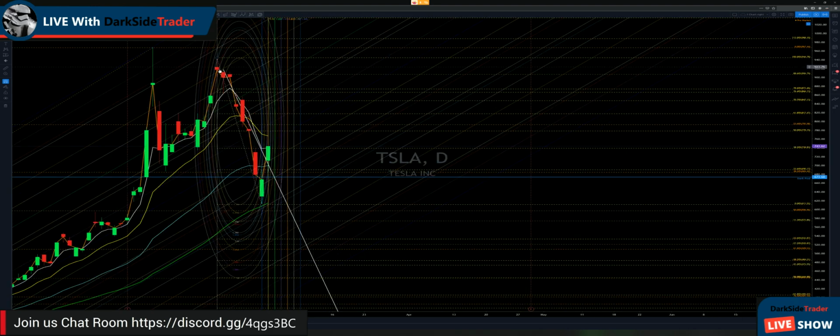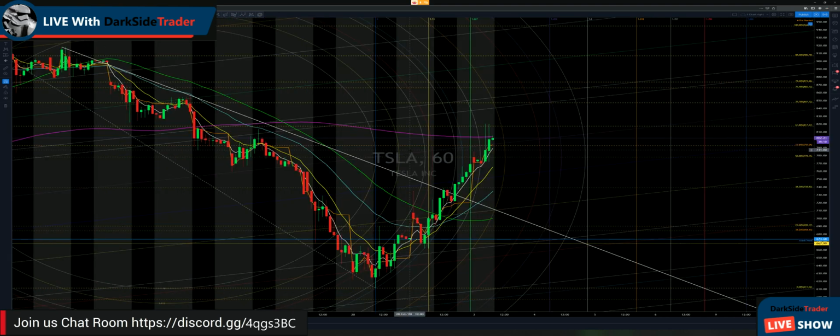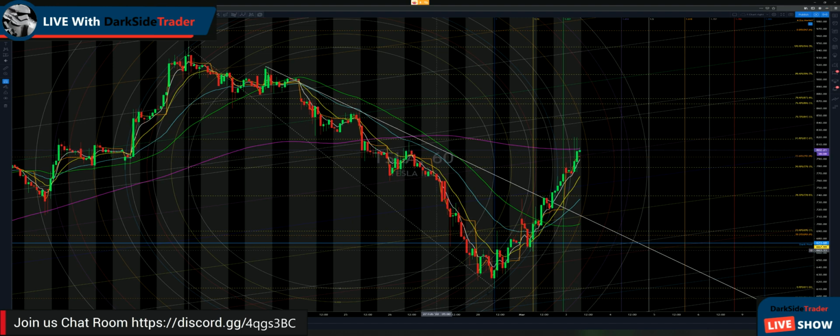We had a beautiful pullback and a pop back up. If I go to an hour, we got a beautiful pullback and we're popping back up to 61%. I want to start seeing a nice pattern developing here. We're at that point at 61. We're hitting the 200 on the hourly chart. I'd like to see a nice pullback for another reset for a beautiful harmonic pattern to start developing here.